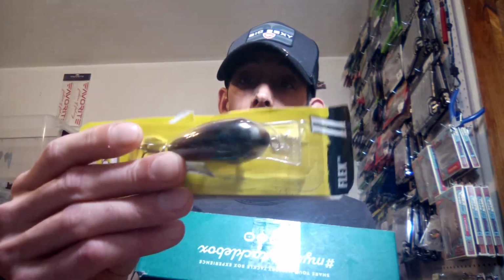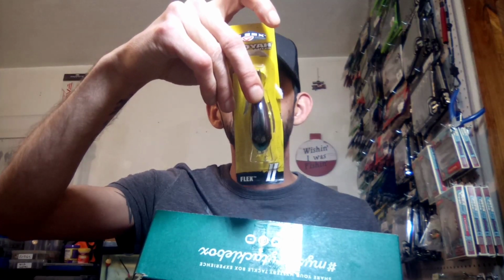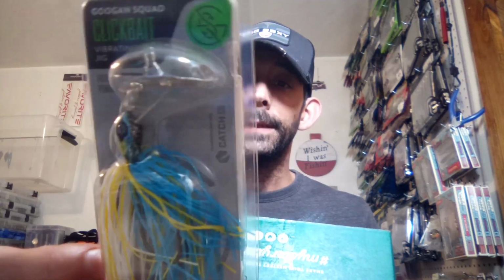So next up, we got the Booyah Flex, and this was in a thread fin shad. They had this priced at $9.99, and that's what I found it for. Next up, we got the Guggen Clickbait in a sexy shad, and this is a 3/8 ounce, and they had it marked for $8.99. However, they're selling for $7.99 pretty much everywhere right now.